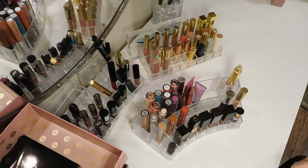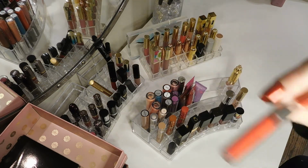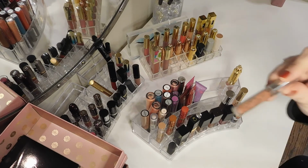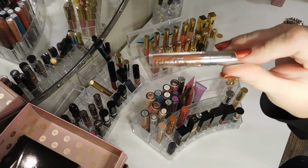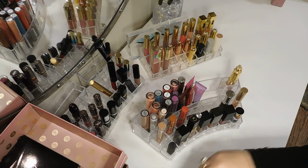Next, I've got some little mini ColourPops in the Ultra Matte Lip, and this one is called First Position. It's kind of a red. I'm going to go ahead and declutter that just because I don't ever wear it, and I think someone else might get more use out of it. And then this one is in the shade Take a Pixie. That's a really pretty nude shade. I think I'm going to declutter that one, though, because I don't wear it a lot, and I think that some of my family members will.